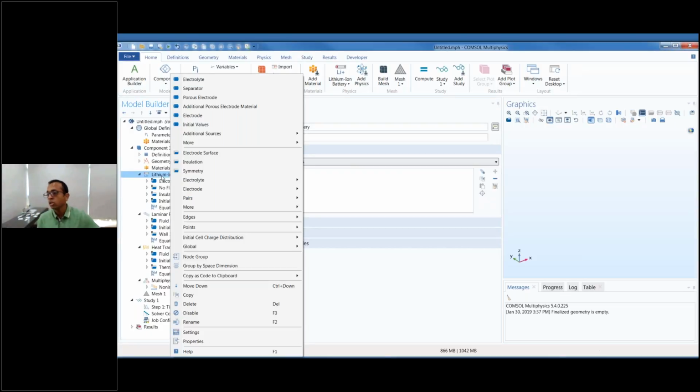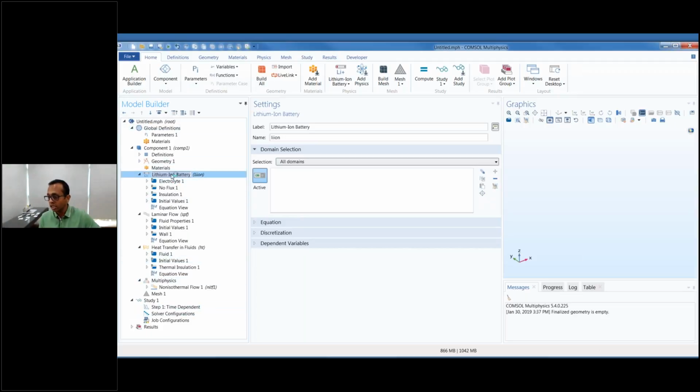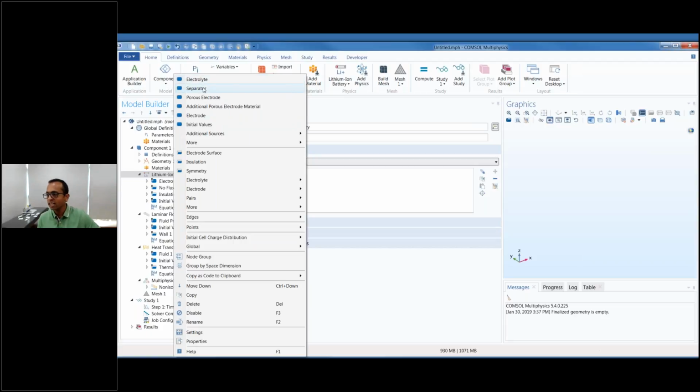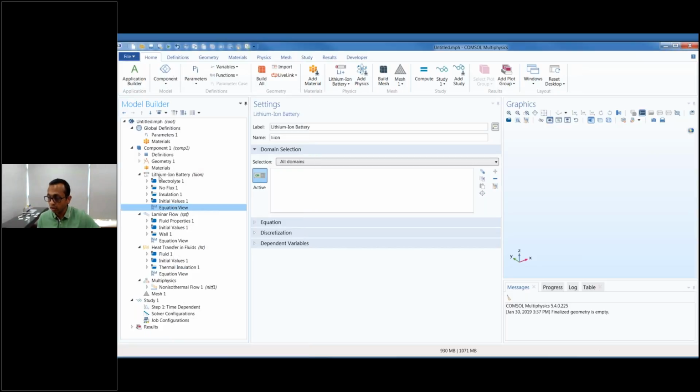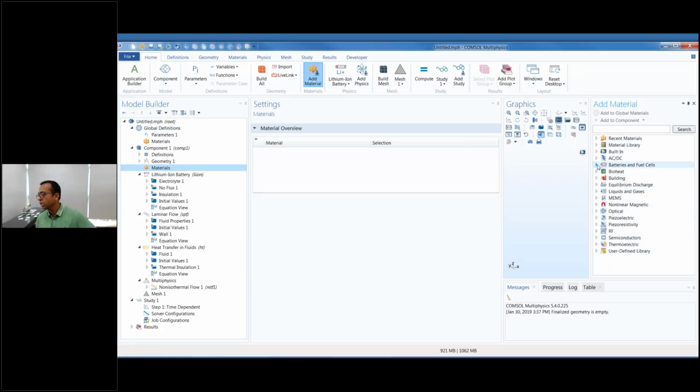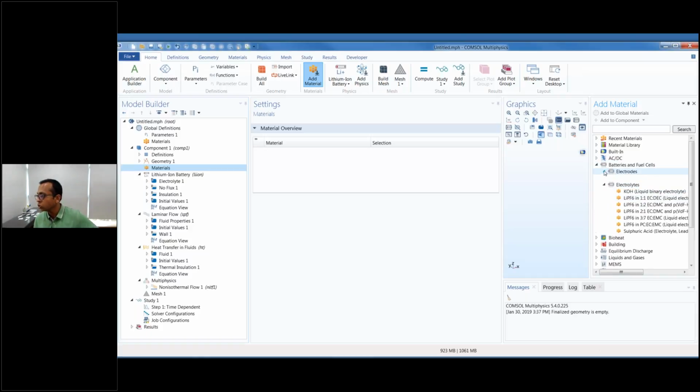If you can see the model tree on the left hand side, and if I right click here, you can see I can choose different separators, different porous electrode domains. Before I do that, we also have a material library. So if I go to the material library, you see that we have a special material library for batteries, for both electrodes as well as electrolytes. So I can choose my own electrode and electrolyte materials. I can add them to my models.